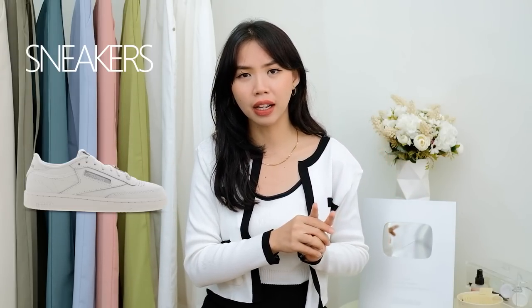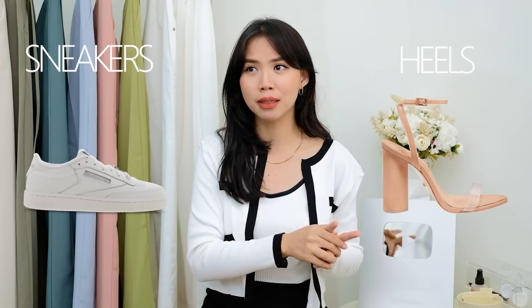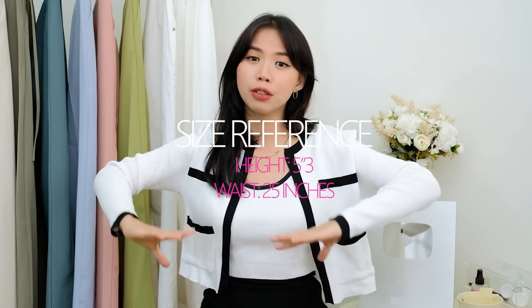Without further ado, here is my favorite trousers from Shopee. For the try-on part, I'll be wearing two types of shoes. On the left side would be the sneakers, while on the right side, heels. Para meron basis yung mas matatangkad pa sa akin, like 5'4 and above. Kasi my height is 5'3 and my waist is 25. So yung heels ko is 5 inches, guys. 5 inches yun. Tiniis ko yun kahit hindi ako nag-heels.